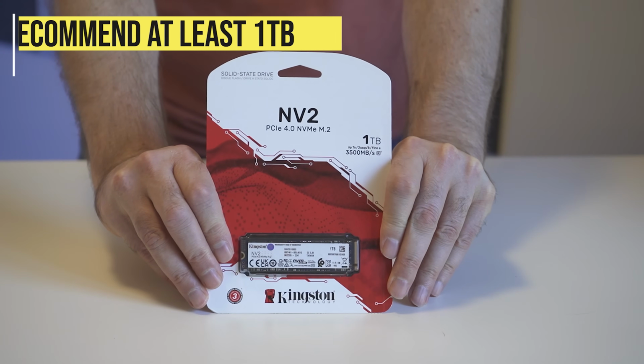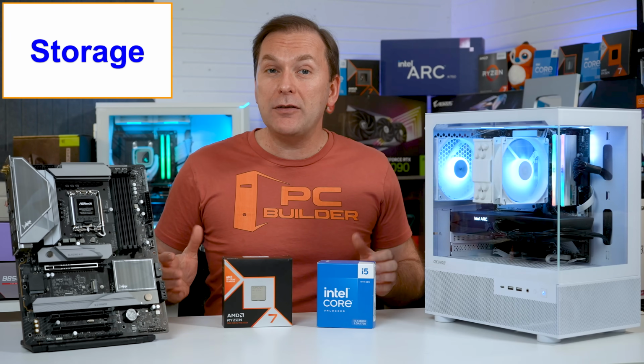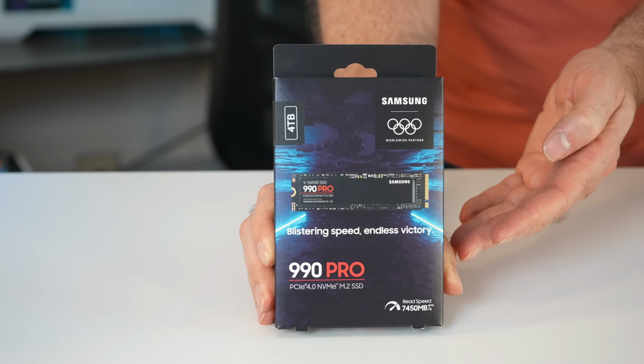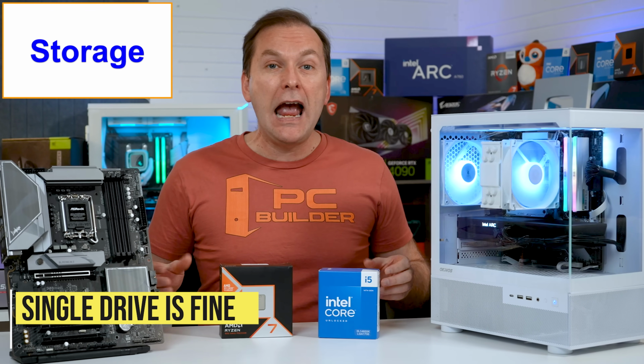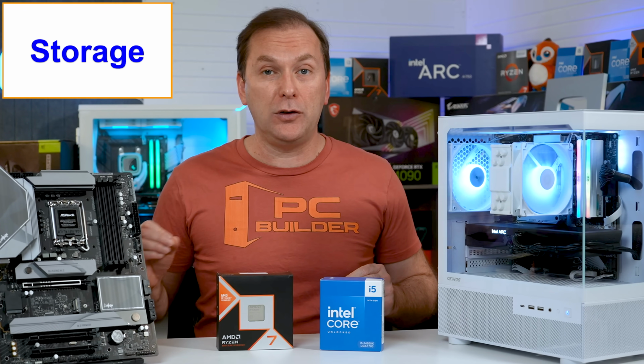With how cheap SSD storage has become, I recommend at least 1 terabyte of storage. 2 terabyte drives can be had for under $100, while the best price per terabyte is now 4 terabyte drives. And you don't need a separate boot and storage drive like in the old days. A single high capacity drive is absolutely fine for most non-professional users.